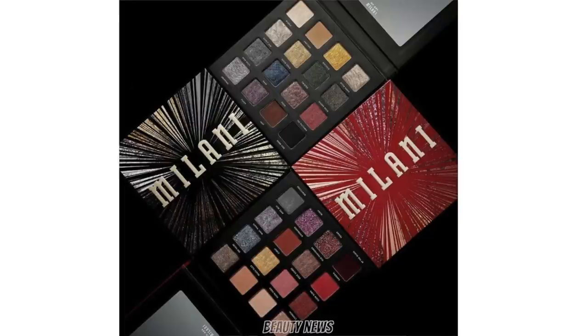So interesting. It's a weird release for summer. Yeah, I think so too. I really like that red one. I really like the packaging design as well. So do I. Cool. I think it's pretty.